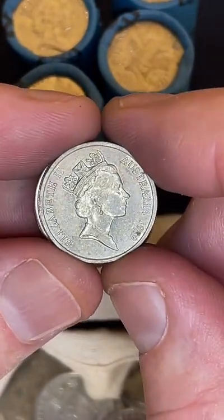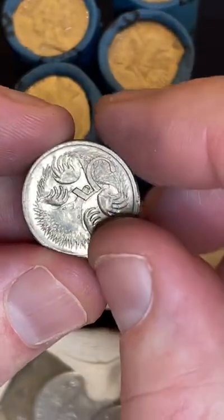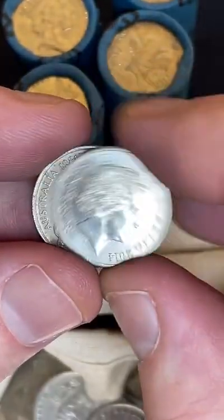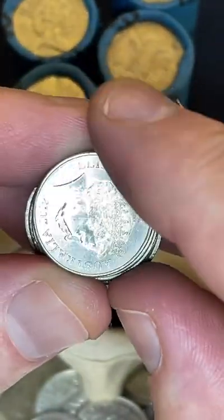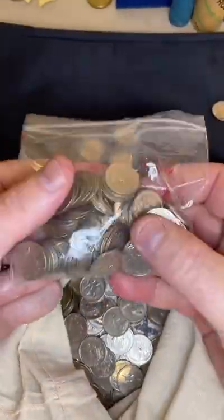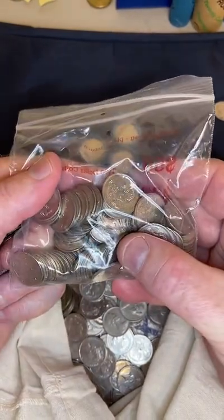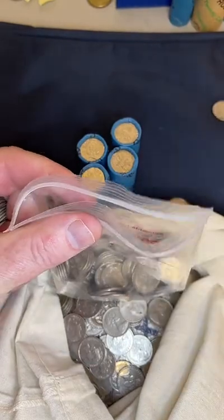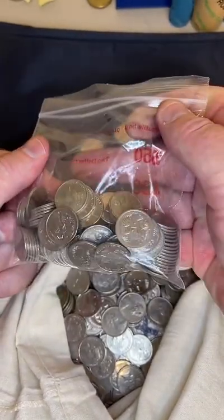Is it worth looking for the larger SD? Yeah, I do. The 1994s, I put them aside in a little pile, and I check them under a digital microscope at a later stage. I've got a little bag and it's starting to fill up a bit now. These are all 1994 5-cent coins that I'm going to check. There's 3 more that I've found there that I'll put in, and I'll check those at some stage.